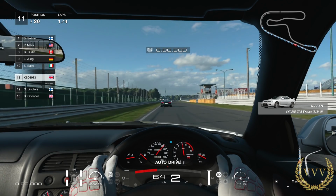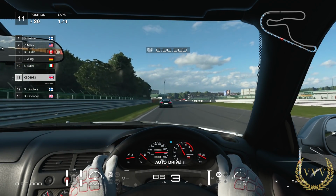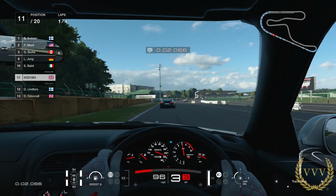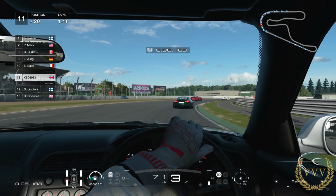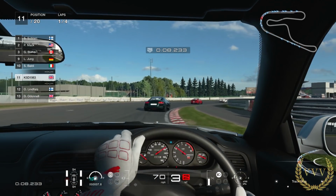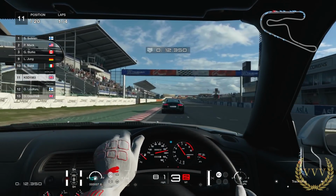Hi guys, so we've just updated Gran Turismo Sport to version 1.15. We thought we'd showcase some of the new content from the major March update, which has gone live today. So we're here at Tsukuba, which is the new track for the March updates, and of course we are driving the R33 Skyline GTR.